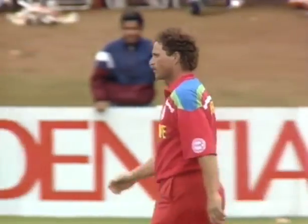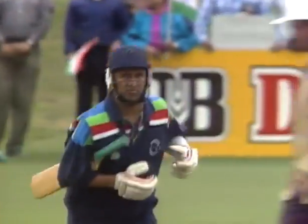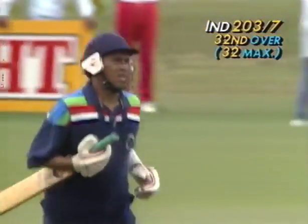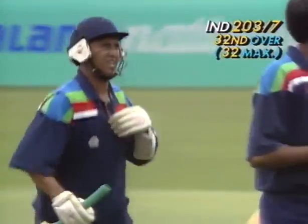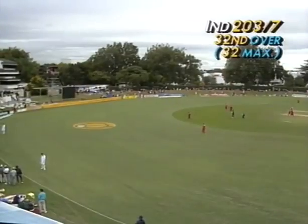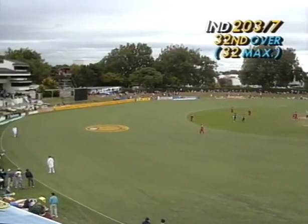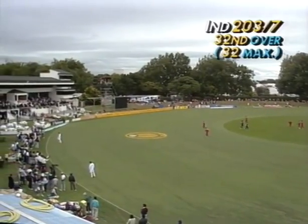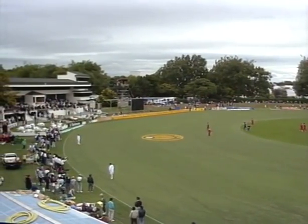So the innings is over. 32 overs we've had, and India have used up the allotted overs, with Kiran More having taken 13 from the last over bowled by Eddo Brandes, and it's 203 for 7. So India, winning the toss, batting in 32 overs, have made 203 for 7 wickets.